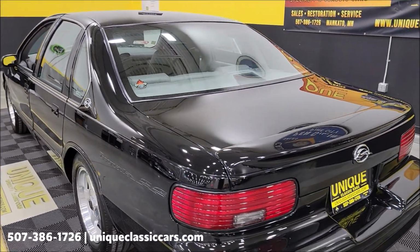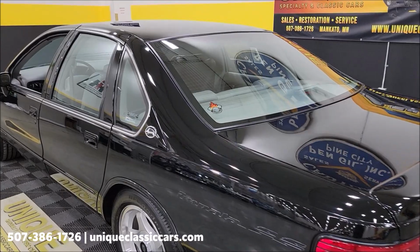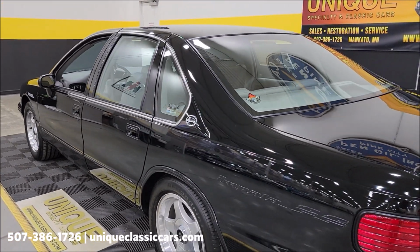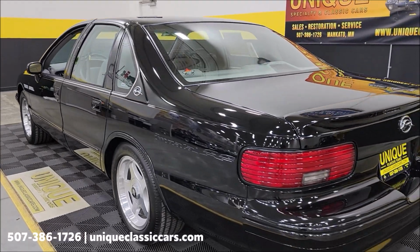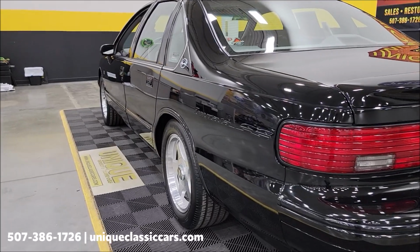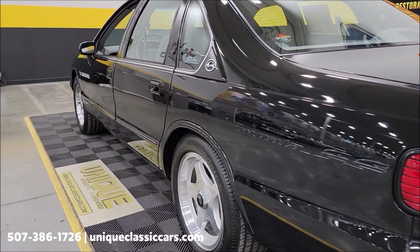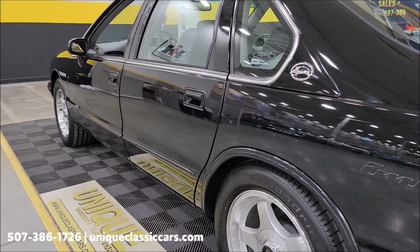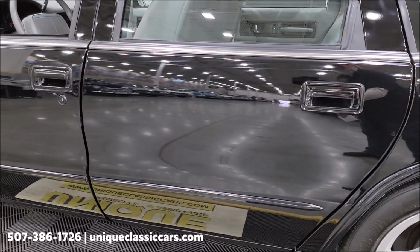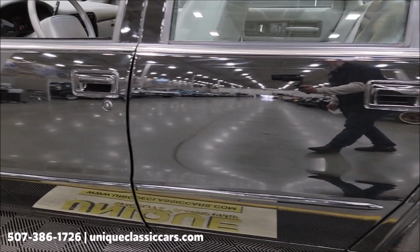You'll be able to see the RPO code sticker that's in the trunk. If you want to see exactly how this thing was equipped, check out all the still pictures. It's going to show you that also. Let's go ahead and go down the driver's side of this car. You can see how straight it is, and again, the condition of the reflection coming off that paint. You'll be able to see all the way to the front door. Take a look at that.